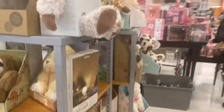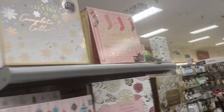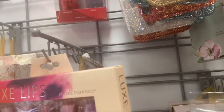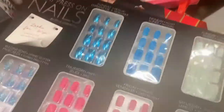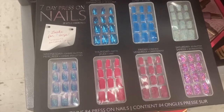Cute for a kid. Look at the sets over there. The fake nail set down here is cute. Nail polish. Brow set. Y'all are sleeping on all this good stuff. Look how pretty this is. See what shade this is. $7.99. Down here, acrylic. This is cute. The press-on.